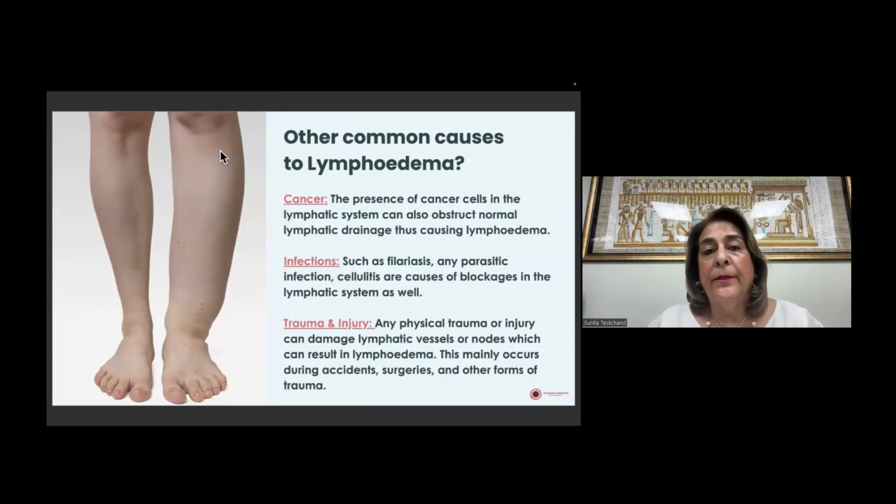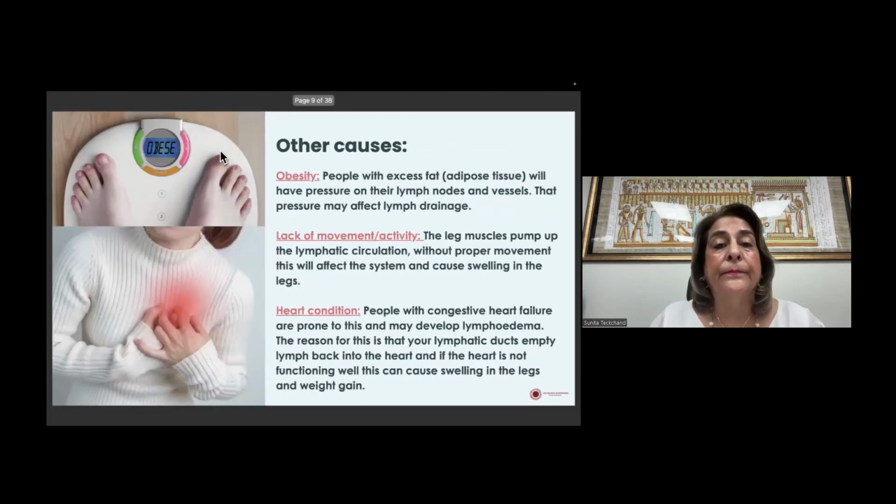Any trauma and injury as well can cause damage to the lymphatic vessels or nodes, which results in lymphedema. This mainly occurs during accidents, surgeries, and other forms of trauma. Obesity is also one of them. People with excess fat or adipose tissue have pressure on the lymph nodes and vessels, and that pressure from being overweight may also cause lymph problems.